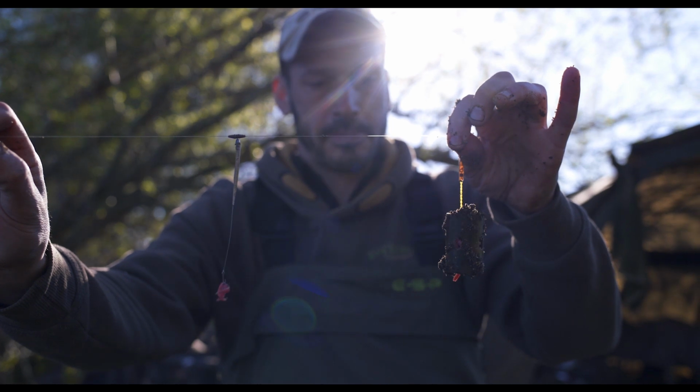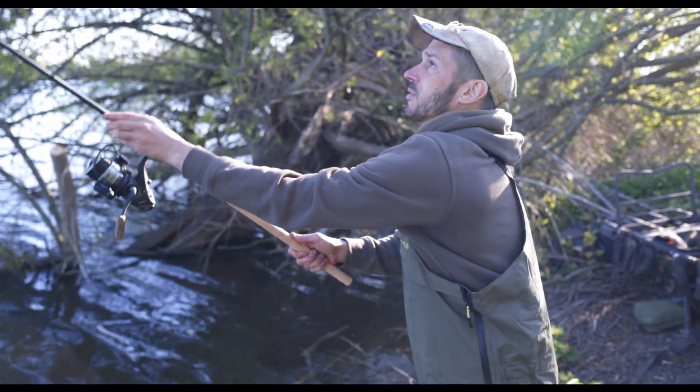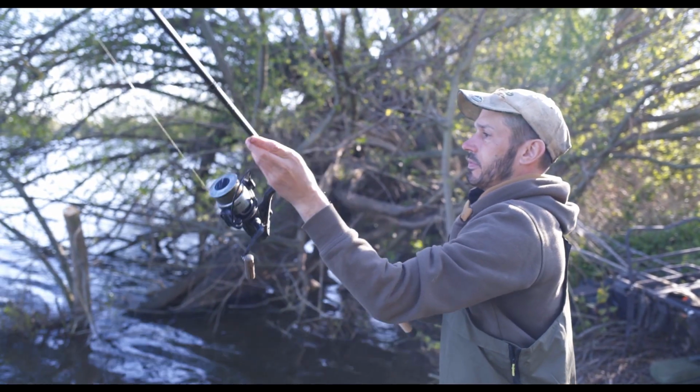If you start catching fish, well then you can top it up again. If you're not catching fish, what's the point in putting bait back out? So that's really important. So every session's different. There's no point in putting a huge bed of bait out and just keep on topping it up if you're not catching.